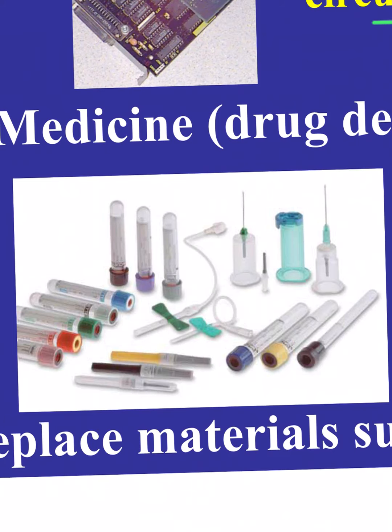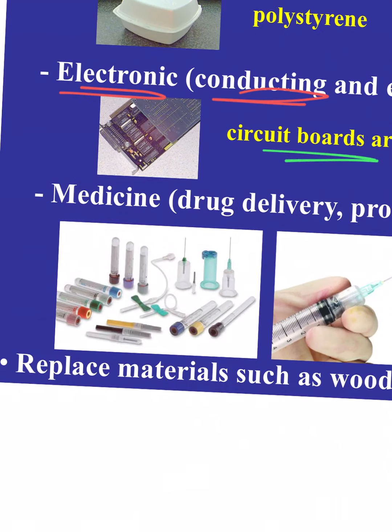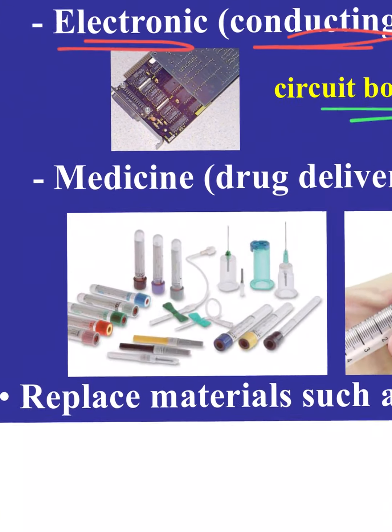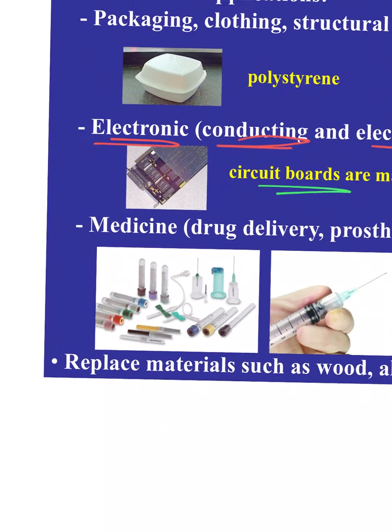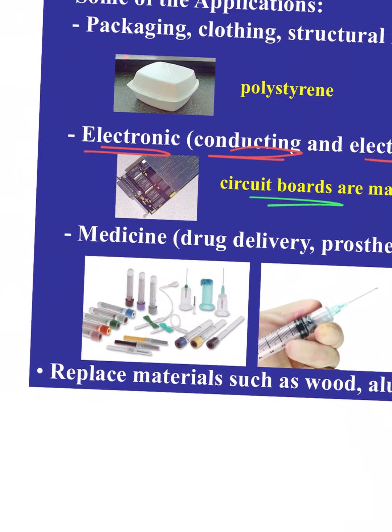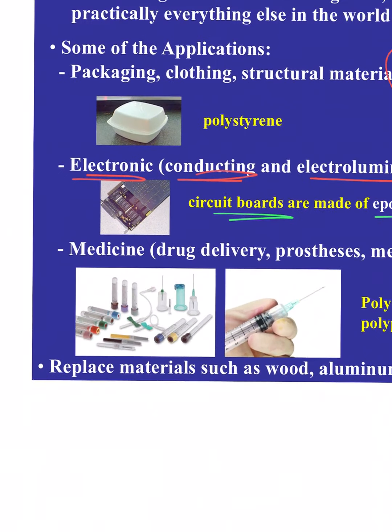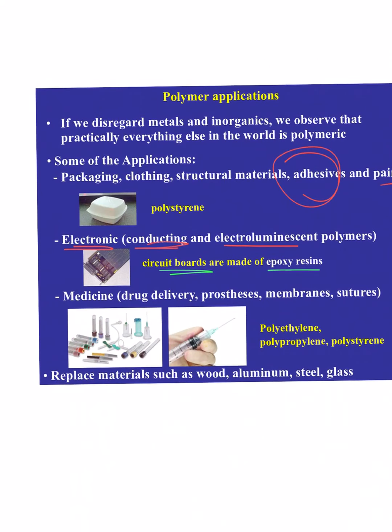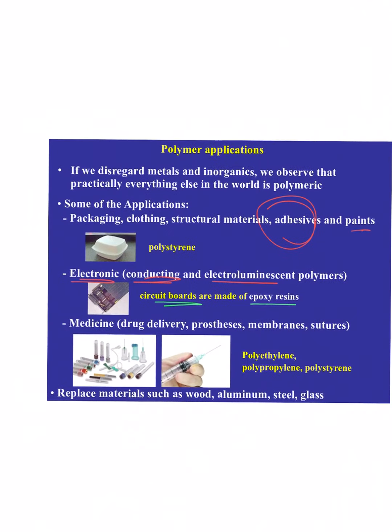You can make them out of plastic, and so this just spawned this entire new application in which everything you see there, except for the paper labels, if there are any, is a plastic of one form or another. Polyethylene, polypropylene, from the looks of it, for the most part. And the needles, probably. The needles, that's not plastic, yeah. Okay, and so we're replacing materials such as wood, aluminum, steel, and glass, although not metal needles yet, maybe someday.